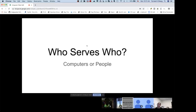The title of the chapter is actually something like Computer Tantrums. Please set your password to 9,000 characters and don't use your last 6,000 passwords. Who serves who, computers or people?